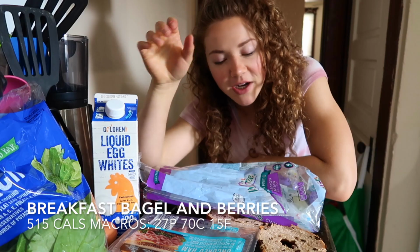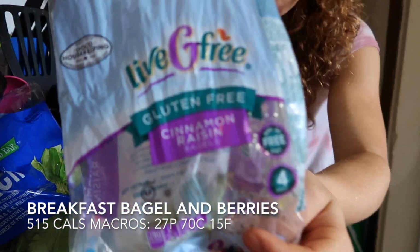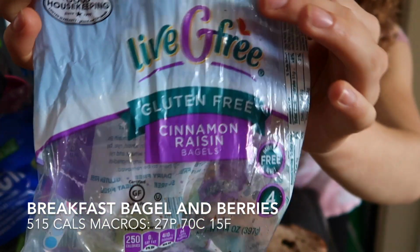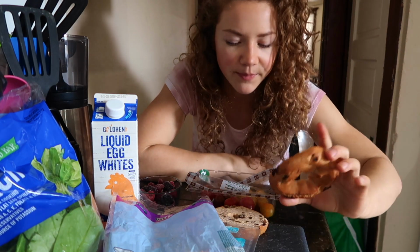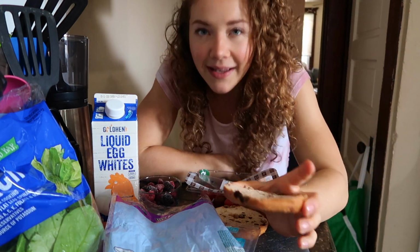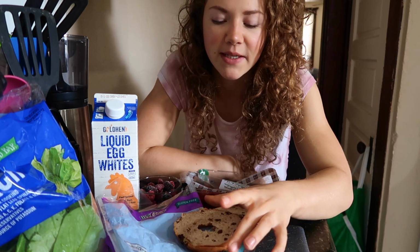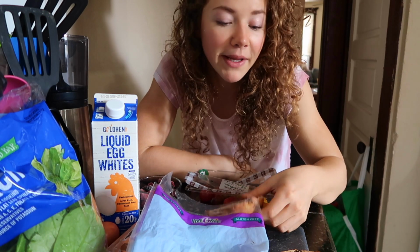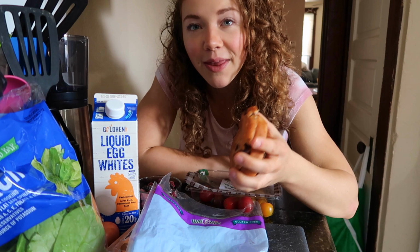First, we're doing the breakfast bagel. I will put the macros on the screen here. I am using gluten-free cinnamon raisin bagel from Aldi. I'm gluten-free because I have a gluten sensitivity, and that's the only reason. Honestly, I wouldn't suggest the cinnamon raisin. I like it better with just plain bagel, but whatever. I'm gonna put this in this toaster, and then we'll get started.